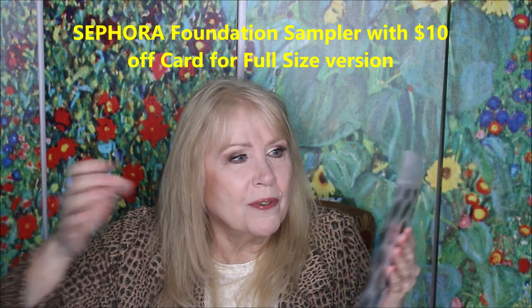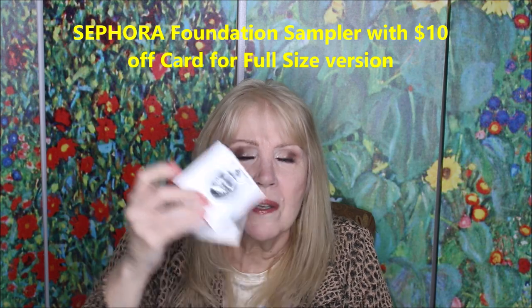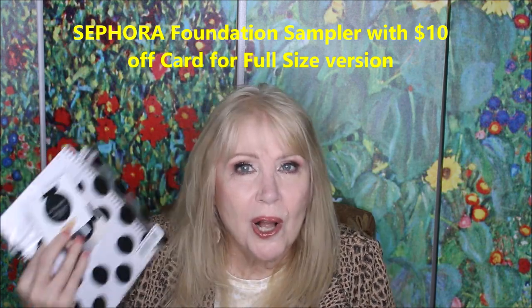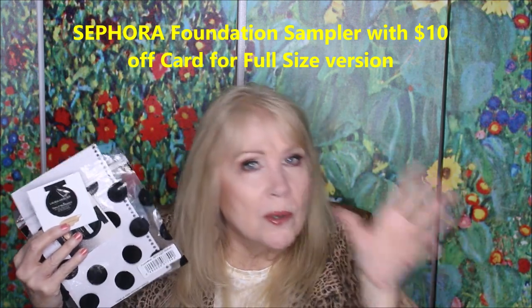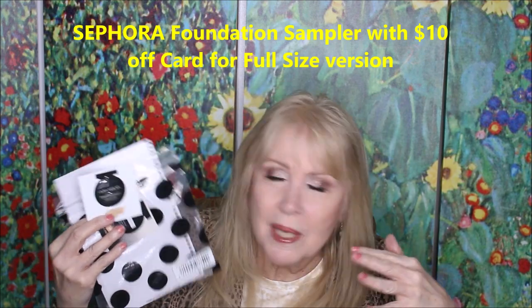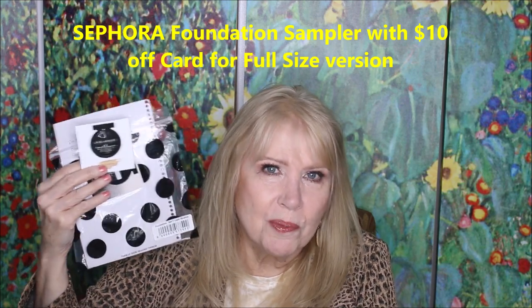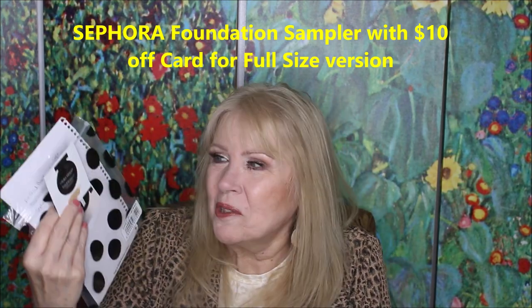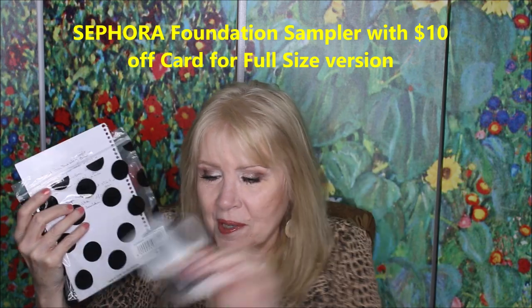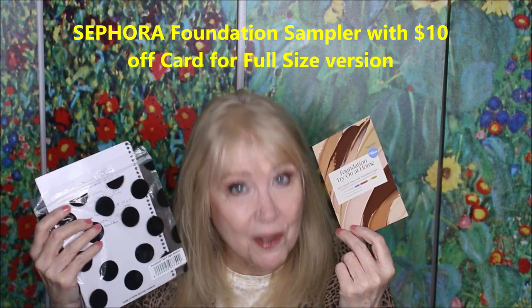It is a foundation sampler, and they give you like 10 to 12 different foundations to try. And you can pick the set that's closest to the color area that you wear. And so they'll send you samples only in those kind of shades that will be in your zone. And I picked Series F, which was a mistake. It's a little bit dark. It goes more towards the medium. And I had a hard time deciding what to do. But what they do with these is they give you all these samples and then they give you a card for $10 off any of the full size of those foundations.